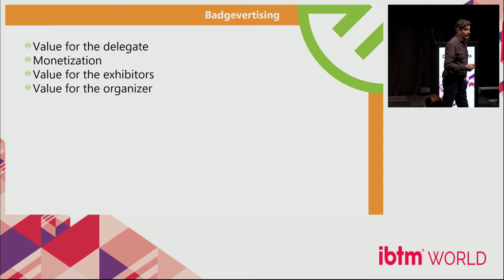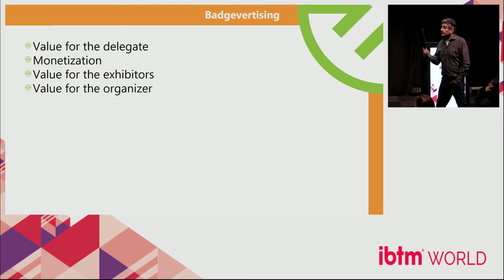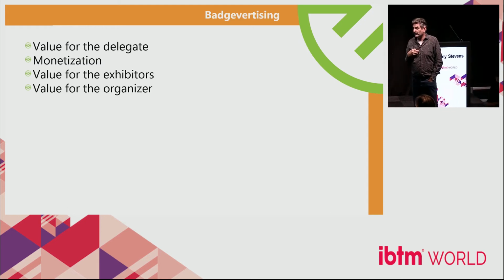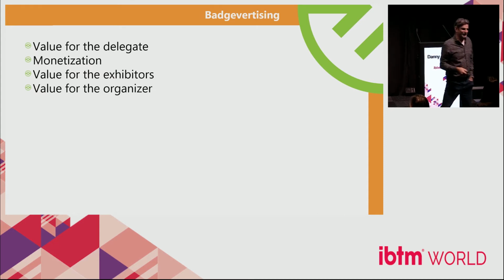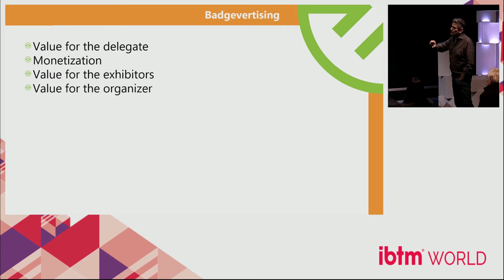And look for value for any other stakeholder in your event. What's the advantage of using lead retrieval for your exhibitors? What's the advantage of knowing who is in this session? Why are you being scanned? Because I am, as a speaker, going to spam you afterwards with all my promotional mail. So that's where the value is for me as a speaker. I'm not going to do that, sorry. So look for the delegates' value, look for the exhibitors' value, look for the value of the different stakeholders in your event.